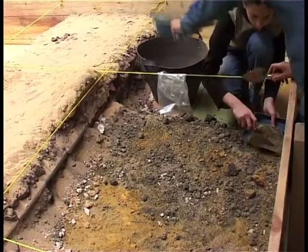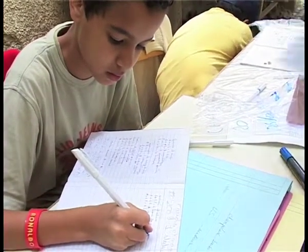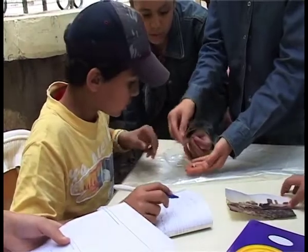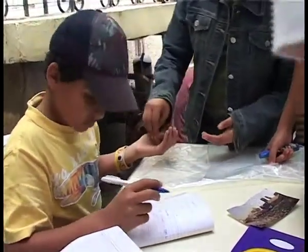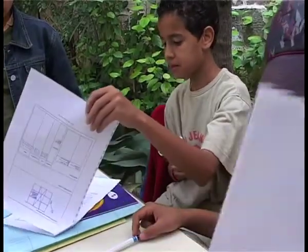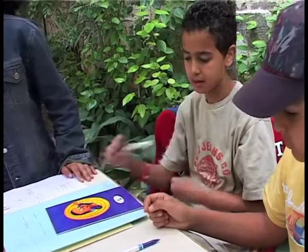There are more and more finds. We must note where they were found. At first, we could remember, but now that's impossible. Nobody can keep all of it in his head. All this information will be used to discover what happened at this place.